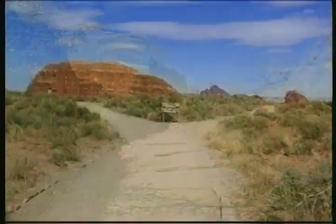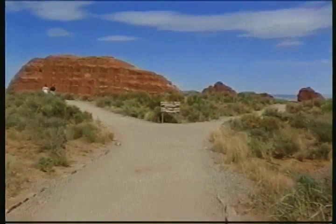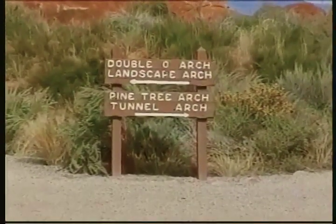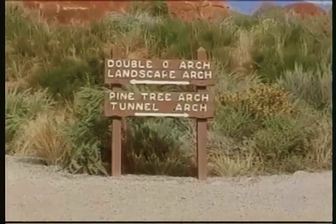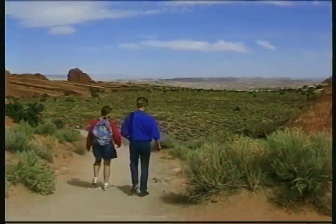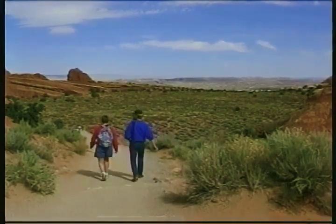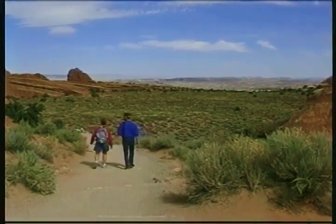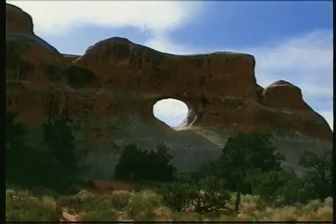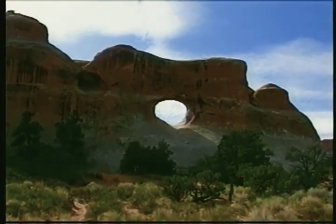A quarter of a mile from the trailhead, take the short branch trail to the right to Pine Tree and Tunnel Arches. The trail drops down a small hill and then divides again. Follow the right branch for 100 yards or so and look toward the rock wall on your right. Tunnel Arch, a smooth tunnel-shaped opening in the rock high above, dominates the scene.